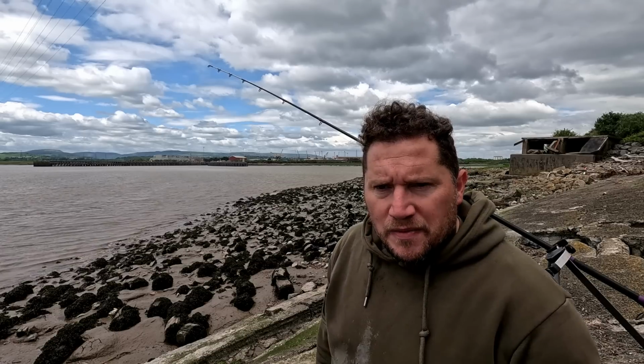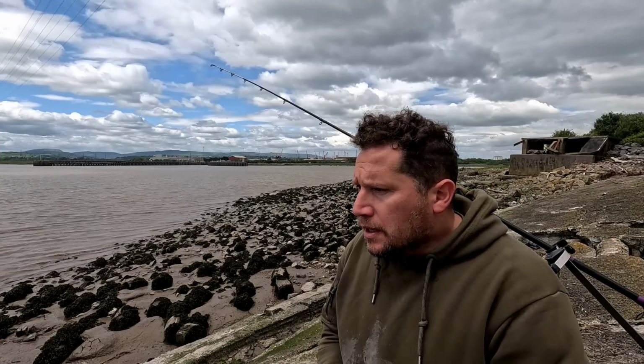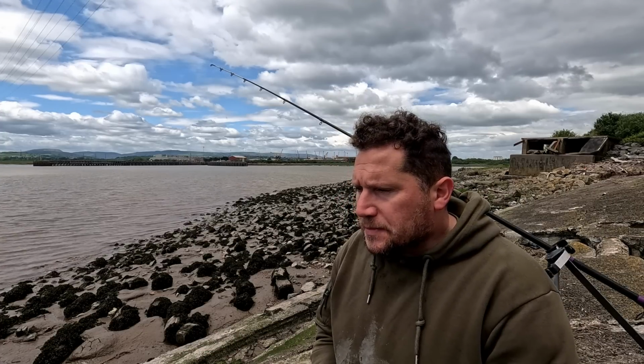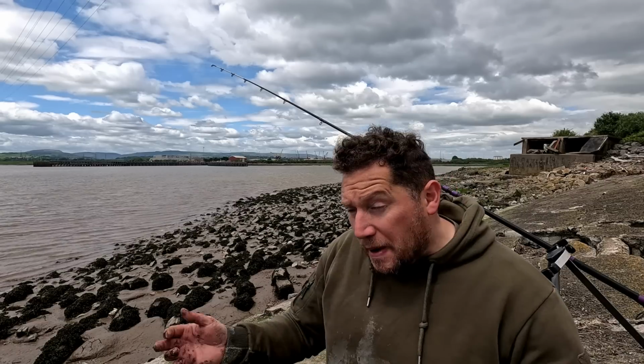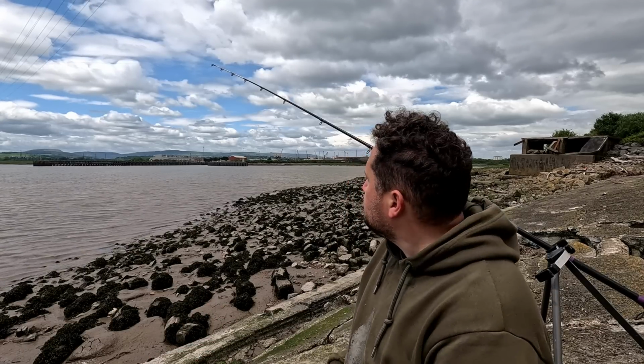The last couple of months I've caught so many congers, I think more than I'd ever caught before. Don't get me wrong, I like congers, I don't mind catching them, but it is strange as to why there's not many other species about. I suspect there probably are, but at the moment there's so many congers out there that nothing else is getting a chance to go for the bait.